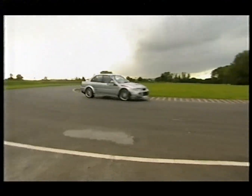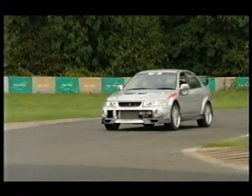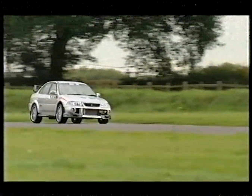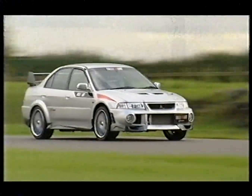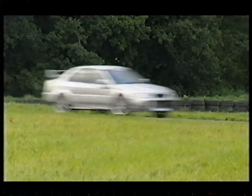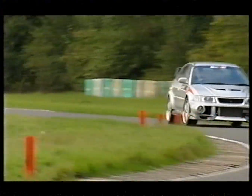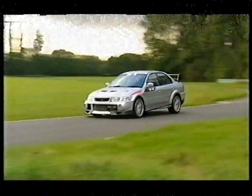With 340 brake horsepower and a 0 to 60 of 4 seconds, the only way you'll come close to the limits of the Extreme is on a private test track. There's no question that this car is very, very quick. It's deceptive though, it's a kind of controlled speed. It doesn't go around the corners on rails like I thought it would. It's got a reassuring sort of slide about it. It's in the best traditions of a rally car.